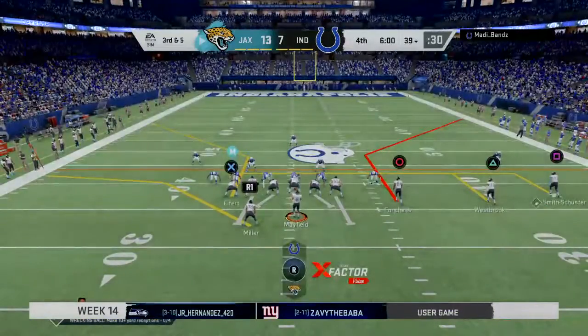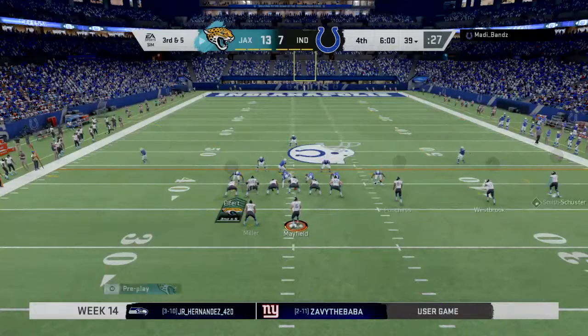The Jaguars on third down, 2 for 5 to this point. This will be 3rd and 5.